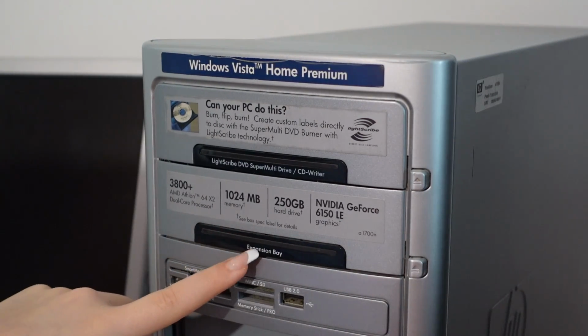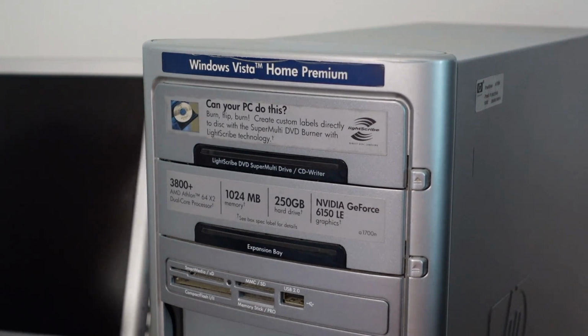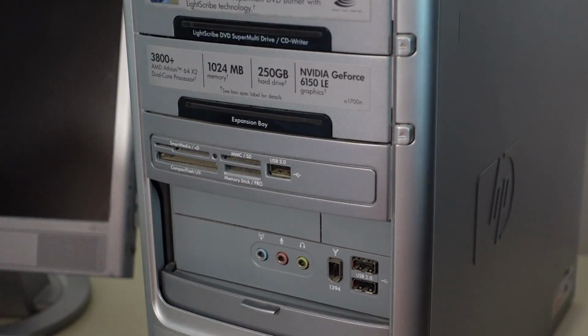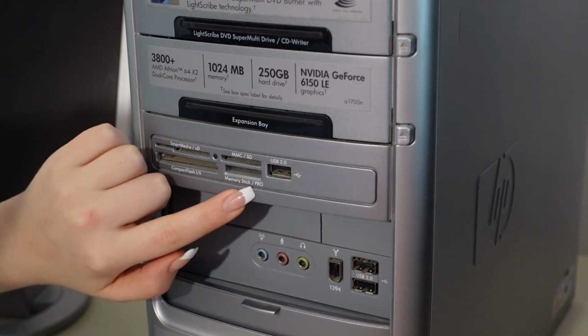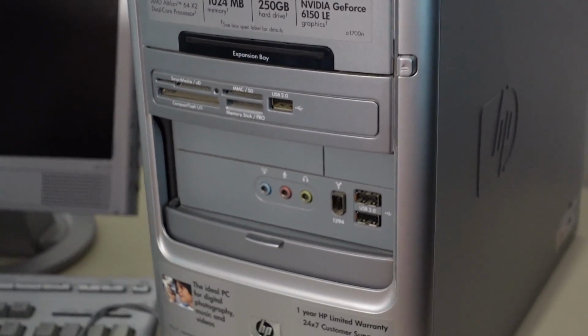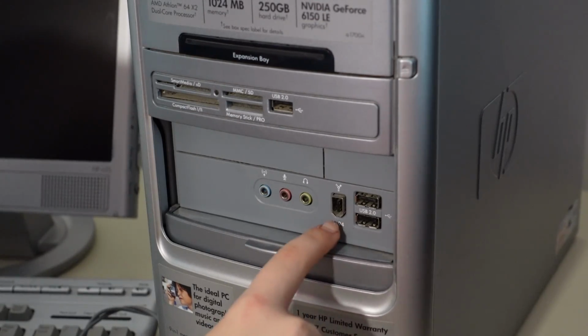We do also have an expansion bay here, which is cool, so we could add some extra little goodies. I feel like this is gonna be a really, really good computer to work on, and I have such a good feeling about this one. We also have some media cards here. So we have smart media, we have compact flash, memory stick, MMC/SD card, and then one USB slot here. We also have 2 USB slots here. I don't know what this is, 1394.